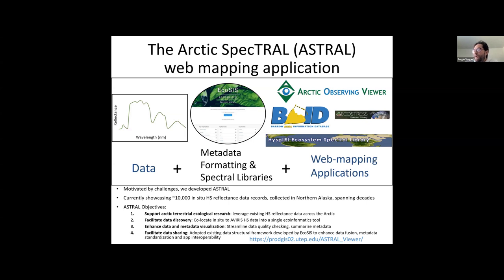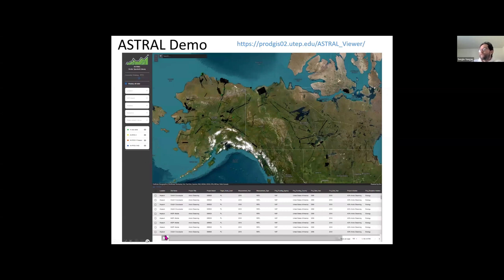Another goal is to enhance data and metadata visualizations, streamlining data quality checking and summarizing metadata for all records. And the fourth goal is to facilitate data sharing. A cool feature of our app is that it's based on a structural framework that was developed by Ecosys to enhance data fusion, metadata standardization, and app interoperability. So now I'll play this short video.